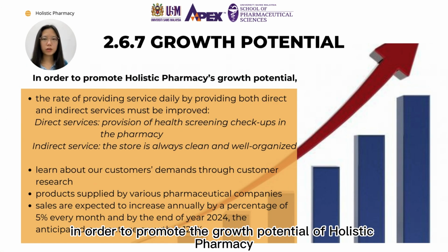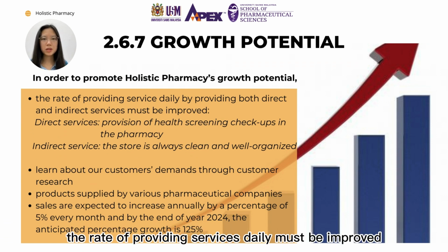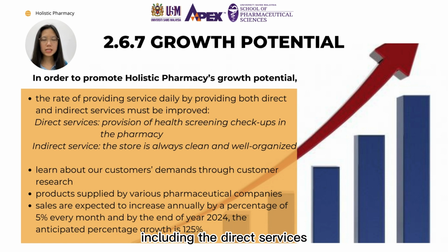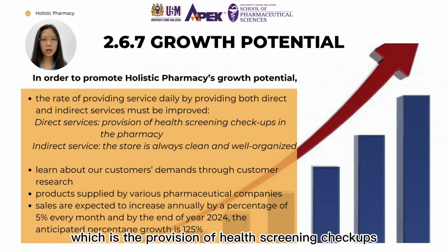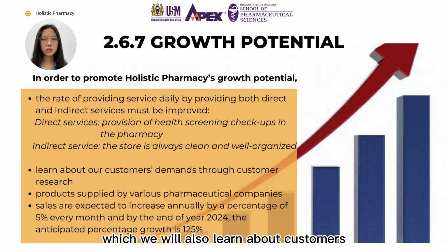In order to promote the growth potential of holistic pharmacy, the rate of providing services daily must be improved, including the direct services, which is the provision of health screening checkups in the pharmacy, and indirect services, which means the store must always be in a clean and well-organized condition. We will also learn about customers' demand through customer research and get our products supplied by various pharmaceutical companies.